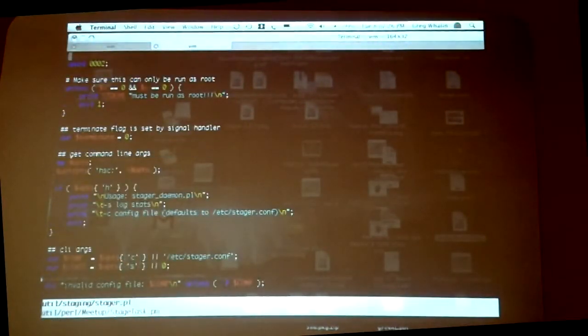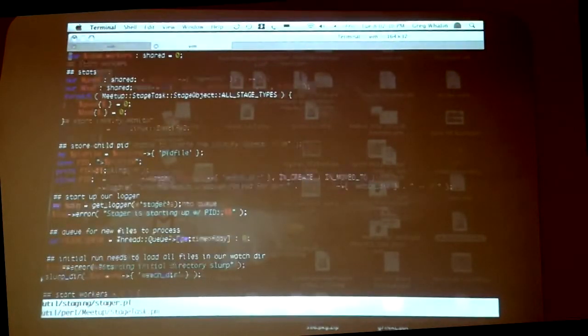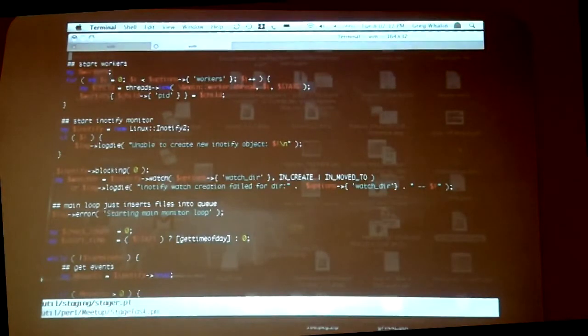All right, so this is the stager code. I'll skip through config reading. It daemonizes itself. Spawns it. So we're actually spawning workers per CPU. Perl doesn't actually have threading, but it fakes a threading model by a whole series of, what are we using? Yeah, we're using forks actually.